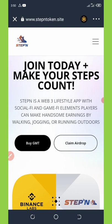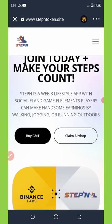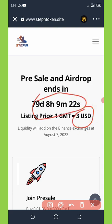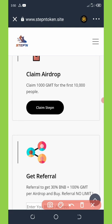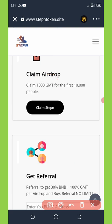Once you get to this site, you will claim the free airdrop. First, click on claim airdrop, and you'll see that this token is going to list at a price of $3, and they have 79 days for this airdrop to end. Now scroll down to where it says claim 1000 GMT coins, and only 10,000 people are eligible for 10,000 GMT tokens. Now click on claim Stepn.